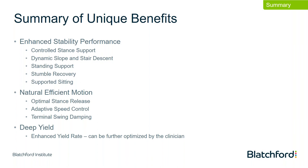Standing support, where the knee will actually lock out, whether the knee be extended or flexed, to allow the patient to support their weight on the artificial limb in a range of terrains, whether standing on flat ground, facing down a ramp, or on uneven ground. Stumble recovery, giving the patient time to get their good foot down on the floor and save themselves from falling.